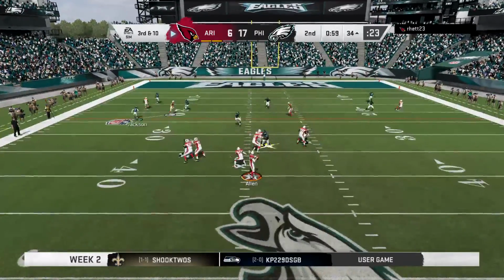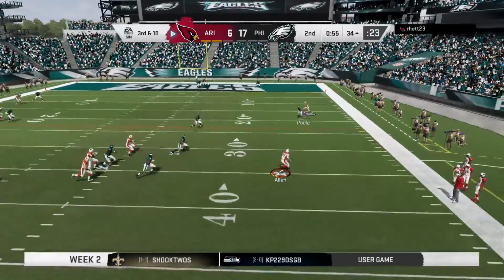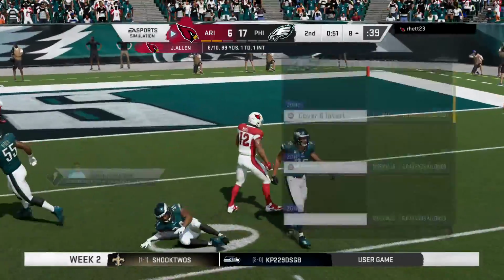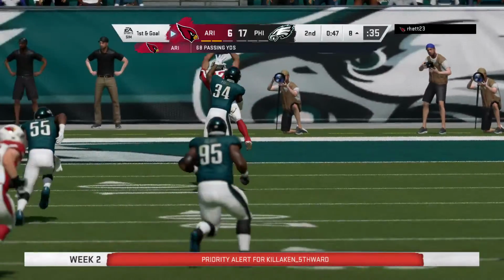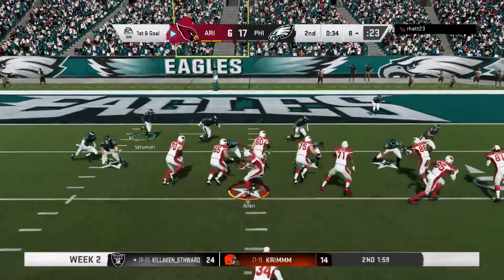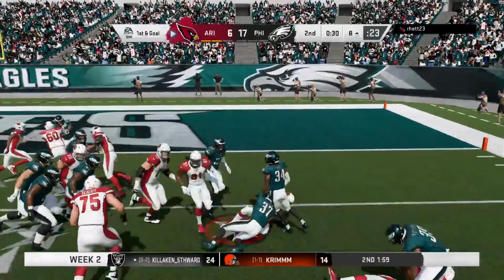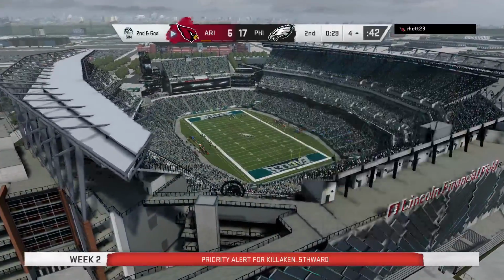Play action. Now it's Allen. Escaping the pressure right. And that is caught. What a grab at the 8. They're able to convert on 3rd down, and that sets up a 1st and goal. 1st and goal, and they got to be thinking a chance to get right back into this football game. They'll get this halfway home from the 8 to the 4 on a gain of 4.